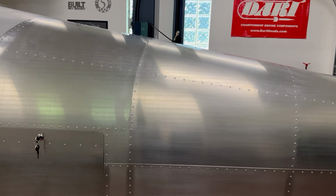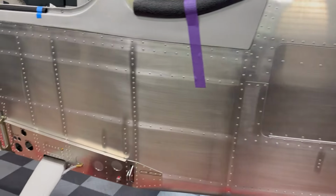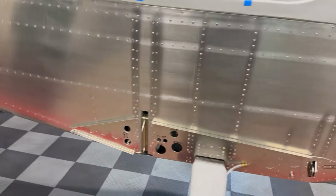Up on the top, you can just barely see it. I've got the COM1 antenna. I've got that base completely installed with the cable. COM2 is on the bottom. You can't really see it, but anyway, it's there.